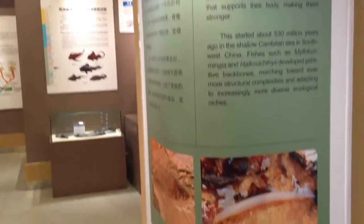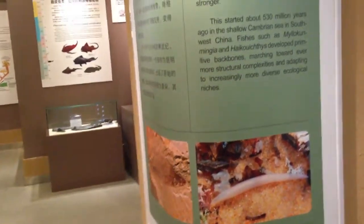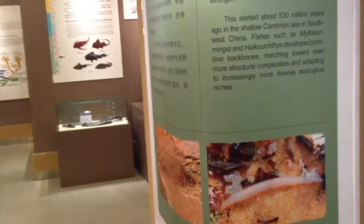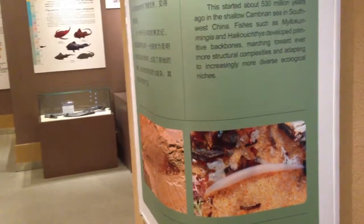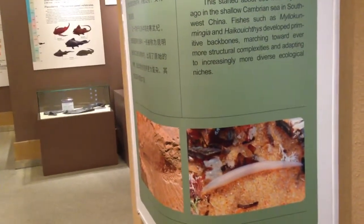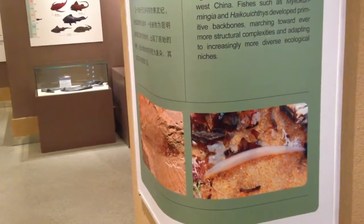This started about 530 million years ago in the shallow Cambrian Sea in southwest China. Fishes such as Myllokunmingia and Haikouichthys developed primitive backbones, marching toward ever more structural complexities and adapting to increasingly more diverse ecological niches.